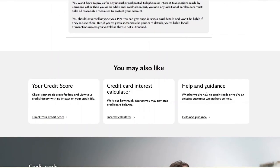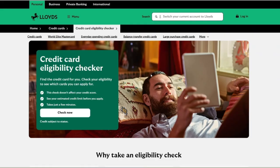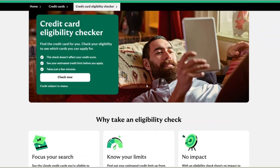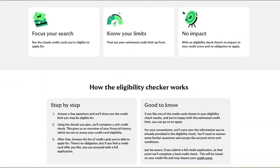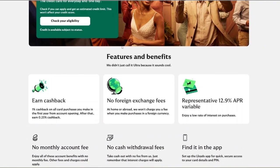There is no foreign transaction fee. This is a big one. You can use this card abroad without paying extra fees on foreign purchases, and that makes it a strong alternative to travel cards, especially if you don't want something complicated. No cash withdrawal fees as well. You can withdraw cash without a fee from Lloyds, but keep in mind though that interest starts immediately on cash withdrawals. So it's convenient but not ideal unless necessary.